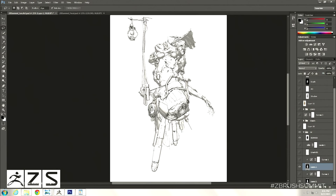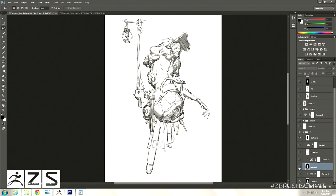So here's my line art Photoshop file, and here's one of those passes. Here's the other one together. Can you see that? Yeah. And here they are mixed together. So I got a lot of information here that's really easy to draw over. The two of them combined is rad.